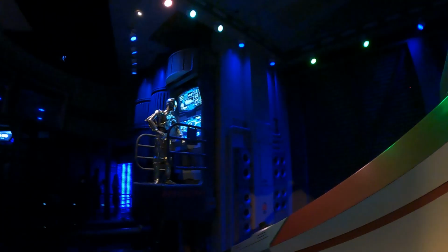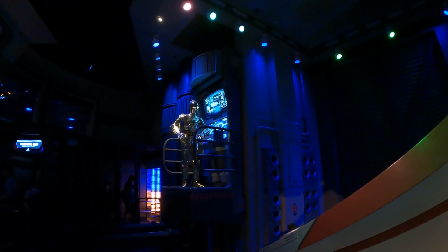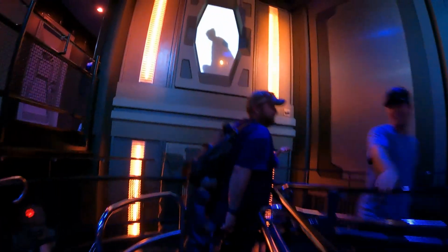Then we had to ride Star Tours because we love Star Tours. It may not get as much love as Smuggler's Run or Rise of the Resistance, which are both great rides, but we love Star Tours. I think it's really fun, and this was basically a walk-on, which I think it usually is, but we get a kick out of it.